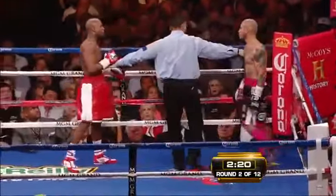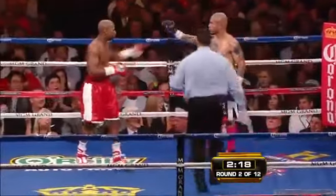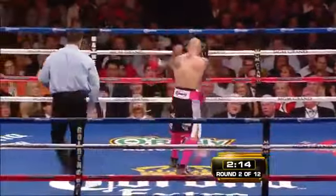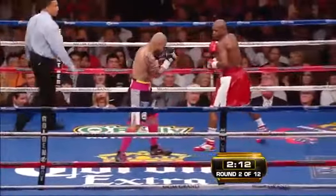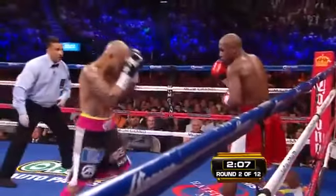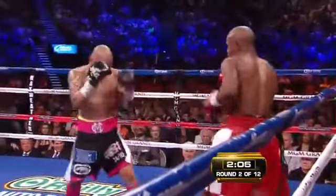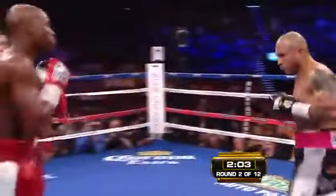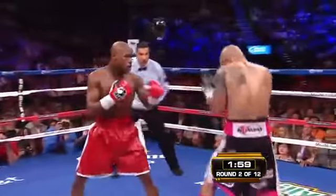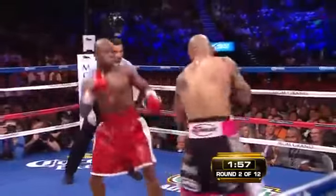That time, Cotto picked him right up on his shoulder. And unlike the time that Bernard Hopkins got driven to the canvas, Cotto just straightened up and kind of shook his hand. Cotto trying to make a statement that I'm the stronger guy here. And usually you see it done in the first couple rounds. If a guy is going to be successful, the message is sent right away.